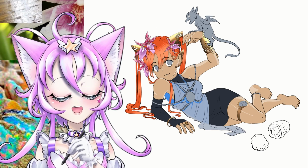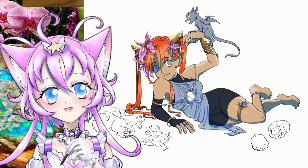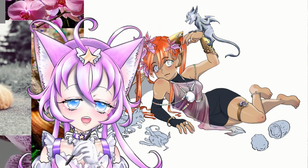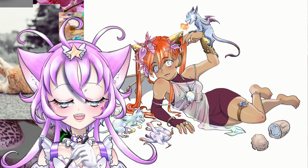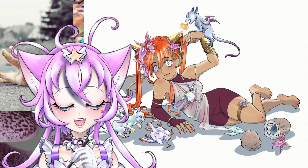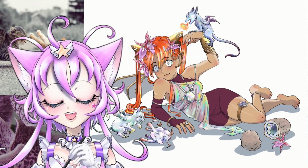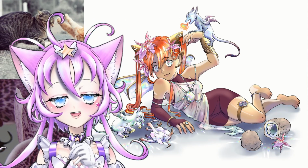Coolest thing about opals is that you can have opalized fossils, you know, things like bones or ammonites, like you can see here on this fairy. I also used orchids because if you've ever seen one up close, they're super sparkly and rainbowy, just like an opal. It doesn't really show in most photos that people take of orchids, you just have to see one in real life. They're really cool.